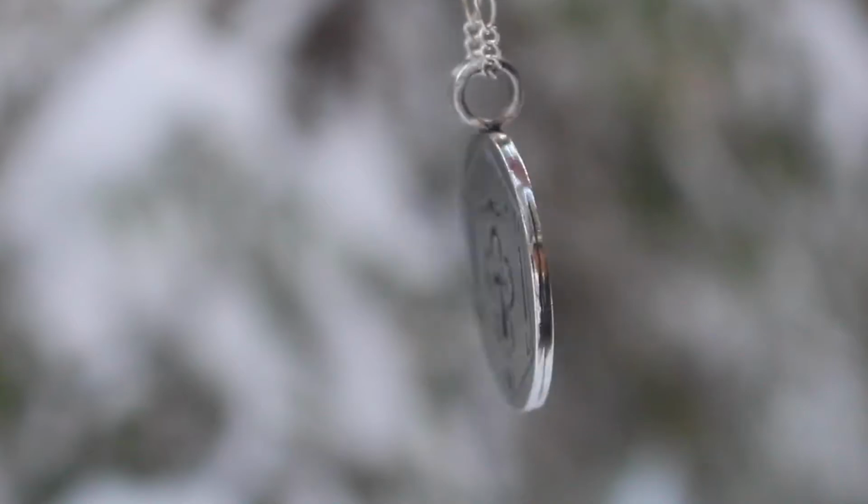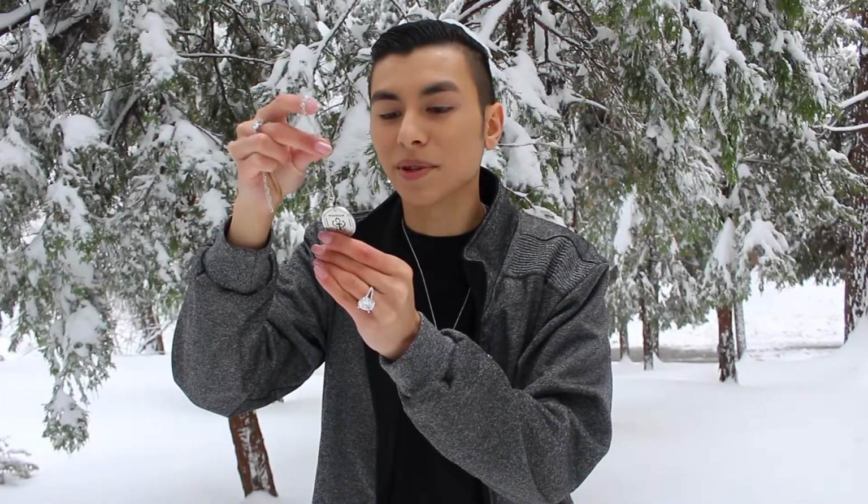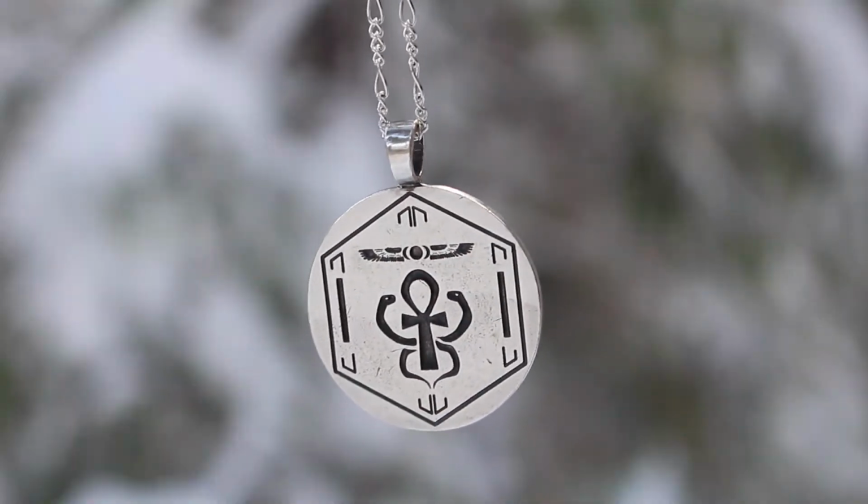It says, with serpents rising and flowers in bloom, from life's sake, from the cosmic womb, healing powers flow through me, make me heal and whole, so mote it be. So beautiful, guys. I just love this. It's so magical. I cannot wait to wear this. I love how the ankh is on it too. Oh, this is so cool.